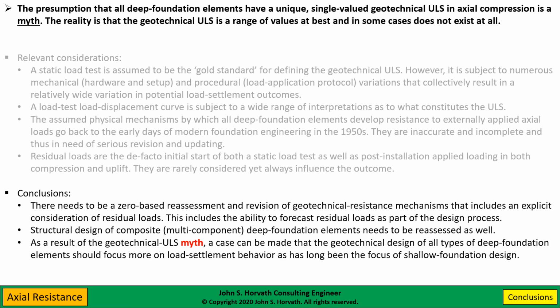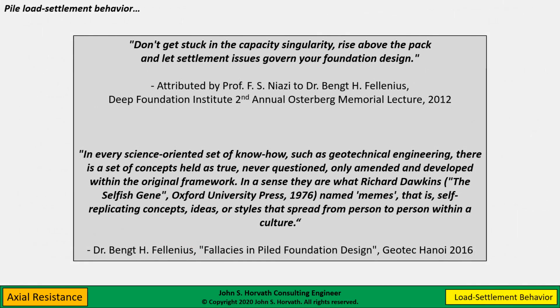We've been focusing exclusively on the ultimate limit state or failure load of a deep foundation, and LRFD has forced us into this even more. I think we need to take a hard look at considering this. And again, this is not just my opinion. Professor Fellenius is a well-known expert globally in deep foundations, and he's been saying this for years. We really need to look more at deep foundation settlements and not just obsess on the geotechnical ultimate limit state, which in reality, in some cases, doesn't even exist at all, or where it does exist could be a very large range in values.